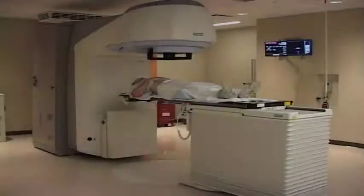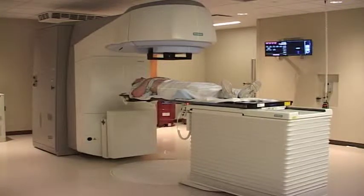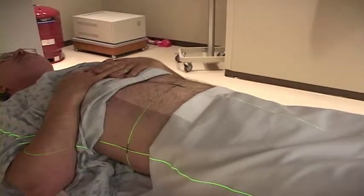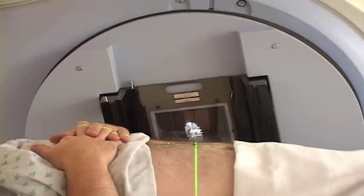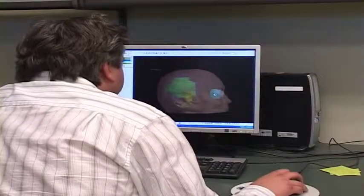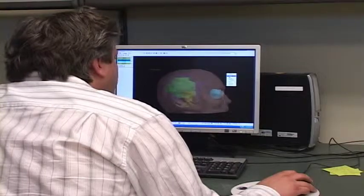Once your treatment has been planned, your radiation therapy will begin. Your treatments will be given in a large room using a piece of equipment called a linear accelerator. This unit delivers the high-energy X-rays. Radiation will only be emitted from the machine when it is on. The radiation generated by this machine is carefully monitored by the certified medical physicist on a daily basis.